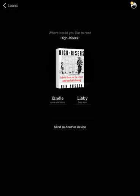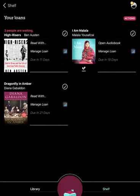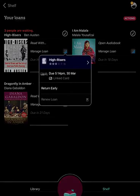You're able to read in Kindle, or you can read it in this app, Libby. And typically I read in the Libby app because I don't really have a preference. You can manage your loan. You can take a look and you can return it early, which is always available. You can always return things early.